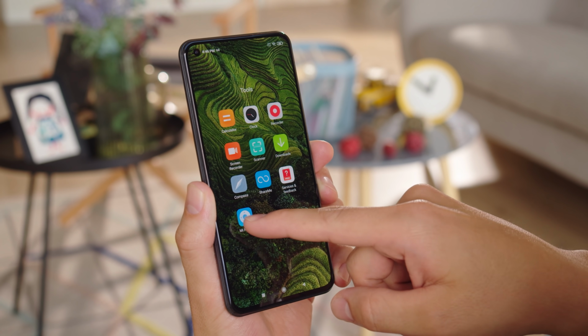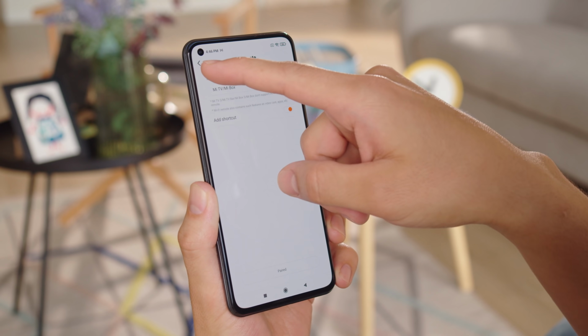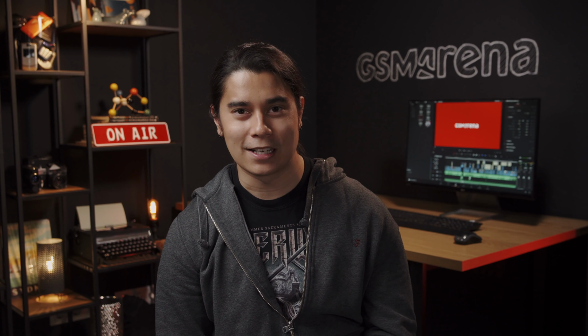Since there's an IR blaster, you can use the Mi 11 Lite 5G to control certain appliances with. Plus, the Mi 11 Lite 5G has support for NFC for your contactless payments and connectivity.